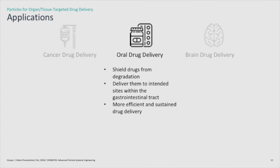Another type of drug delivery made possible through nanotechnology is oral delivery. Due to the poor solubility and stability of traditional oral delivery systems, it is hard to achieve high levels of efficiency. Nanoparticle drug carriers can shield drugs from degradation and deliver them to the intended sites within the gastrointestinal tract, enabling more efficient and sustained drug delivery.